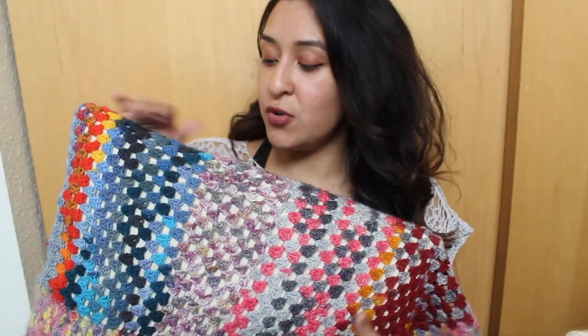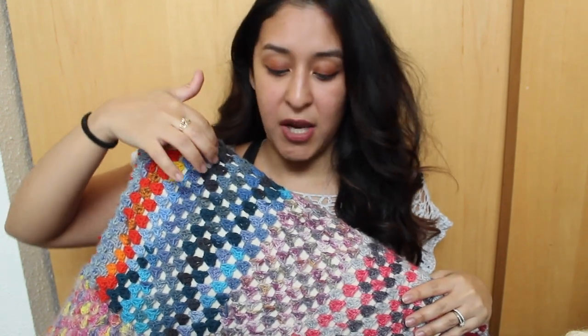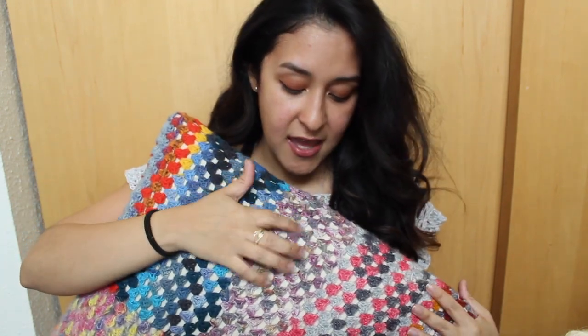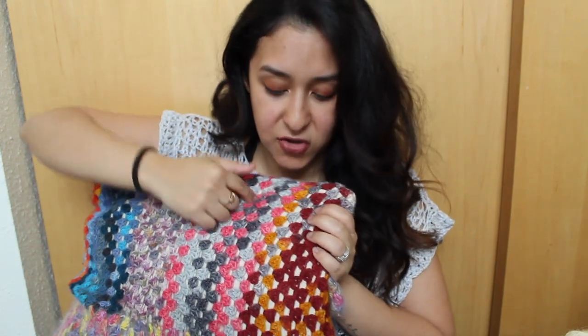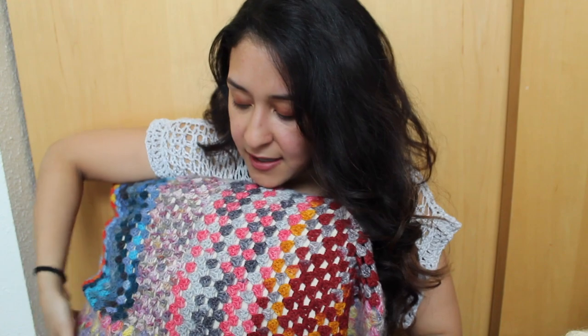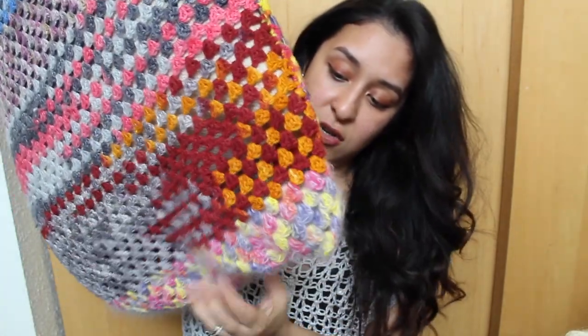And so I do have remnants of the fingering weight sock yarn that I created early in the beginning of the year. This has some of my Rocket Tee. And you can notice this is from my self-striping socks. And I even added some mohair to it. Since it's been used, the yarn has stretched because I never blocked this. So it is a little bit bigger for what the pillow fits.